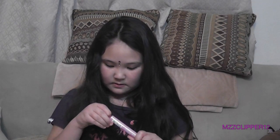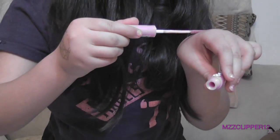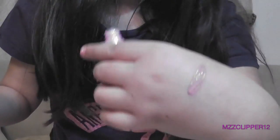And then you got pink mascara. Oh my God, this looks like so much fun. Whoa! It's literally pink! And this is mascara. What? It's like a lipstick instead of mascara. That's how it looks. This is so cool. I'm definitely gonna try this on my eyes once, even though I don't wear mascara. This looks so much fun.